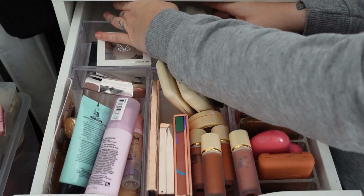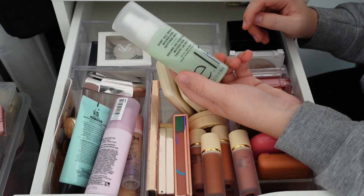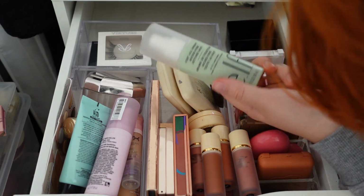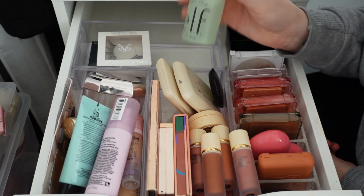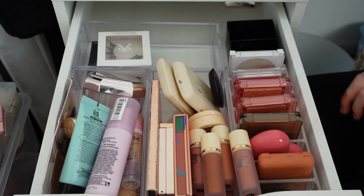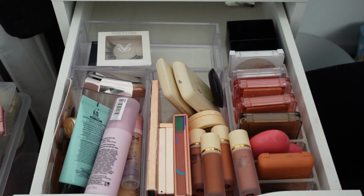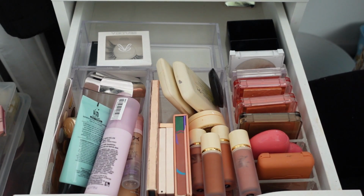Back here we have the e.l.f. Stay All Night dupe of the Urban Decay setting spray. I don't like this, it breaks me out, so I'm going to be giving that to one of my friends. I'm going to yeet that over there. And speaking of my Urban Decay All-Nighter, it's on my desk here. So I'm just going to leave that on my desk.